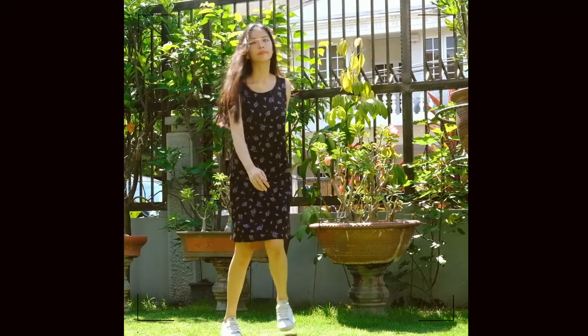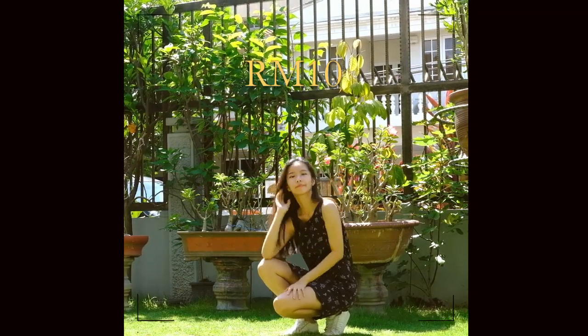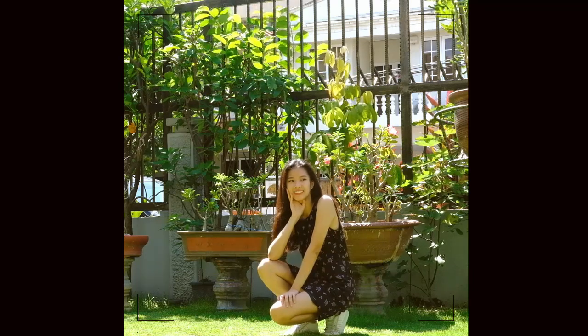I also got this black floral dress, which I can't wait to turn into a slit dress. It comes in an almost silk-like soft fabric, and I just thought I had to get it on first glance.